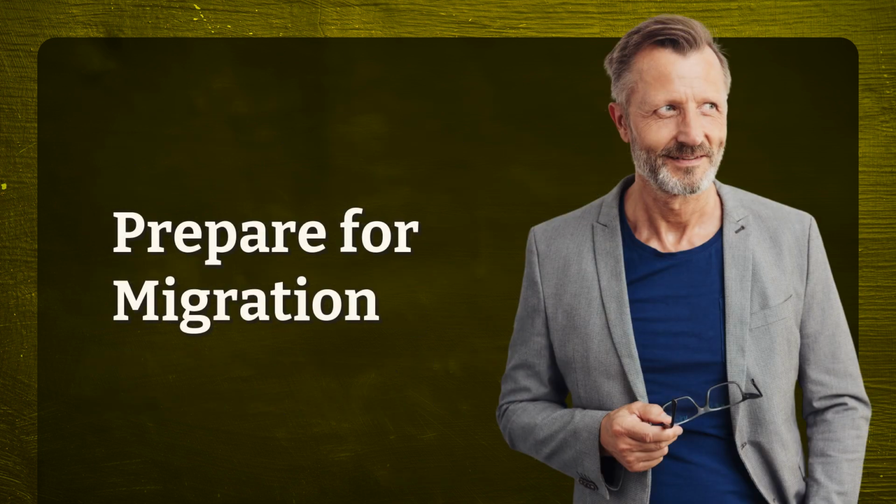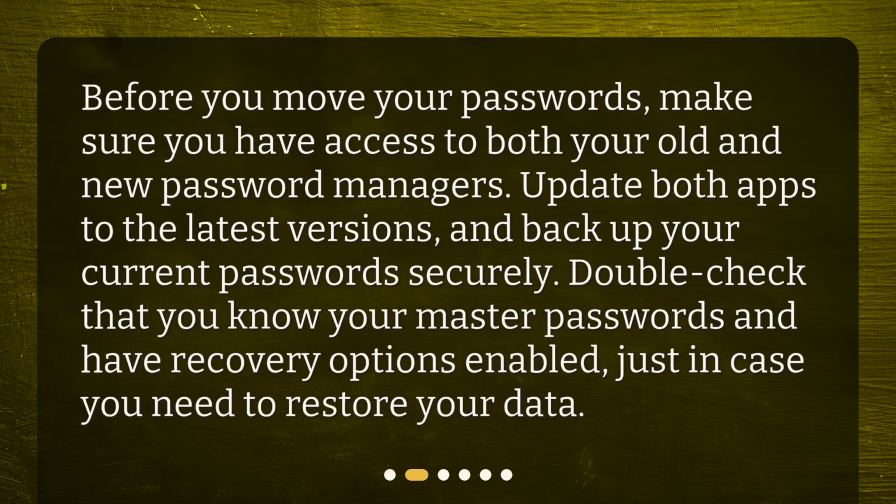Prepare for migration. Before you move your passwords, make sure you have access to both your old and new password managers. Update both apps to the latest versions and back up your current passwords securely. Double-check that you know your master passwords and have recovery options enabled, just in case you need to restore your data.